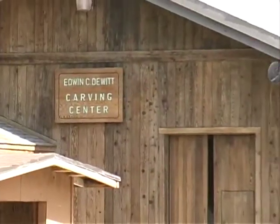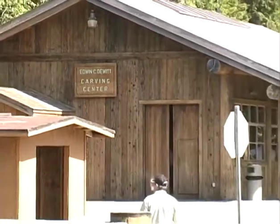I have traveled to the Alaskan Inside Passage to talk to the current generation of totem pole carvers. My journey takes us to Ketchikan and the Edwin C. DeWitt Carving Shed in Saxman Village. There I will talk to Fred Trout and Donnie Varnell. Fred Trout will show us his latest works and the tools he uses to create them. Donnie Varnell will talk to us about his work, the history, and the future of totem pole carving. We will begin with Fred Trout, so please join me as we go to the Edwin C. DeWitt Carving Shed.